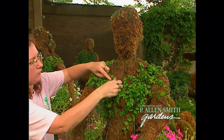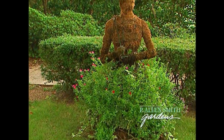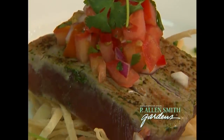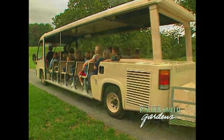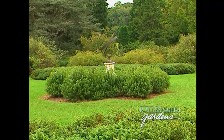And speaking of interesting designs, we'll meet some topiary artists whose work can be seen in botanical gardens and homes across the Mid-South. And a little later, I'll answer a viewer question and we'll get a fresh garden recipe. And I'll take you to a garden on an estate that's open to the public. And I have to tell you, every time I'm around this place, I have to go in because there's always something new. So stay tuned.